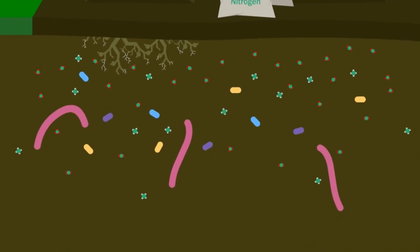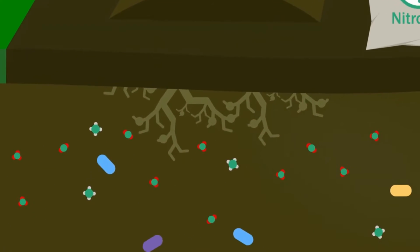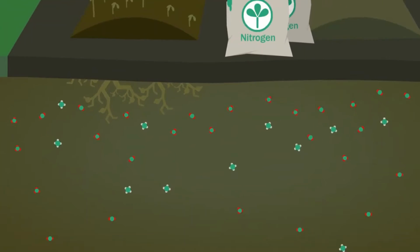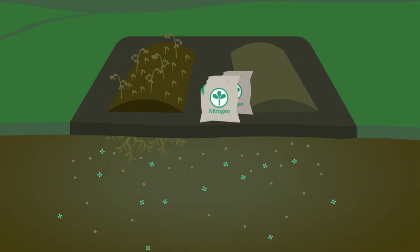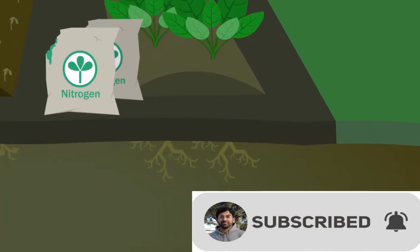But that's not all. Such quantities of pure nitrogen irritate earthworms, which end up dying or leaving. It disrupts the helpful fungus on plant roots and changes the soil pH, making it inhospitable to bacteria. In short, it kills the soil. When the nitrogen all gets used up or washes away, the organisms aren't there to help the plants get more.